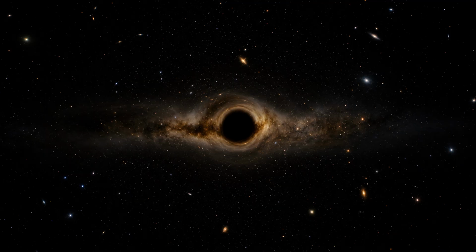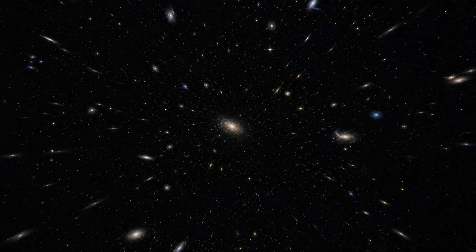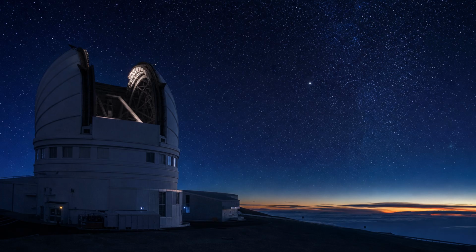So could we ever go there? No, not ever. TON 618 is so far away that even traveling at the speed of light, you would never arrive. The universe is expanding so fast that the space between us is stretching quicker than light could ever close it. It is, and always will be, completely unreachable, a ghost of ancient light, forever beyond our grasp. All we can do is watch.